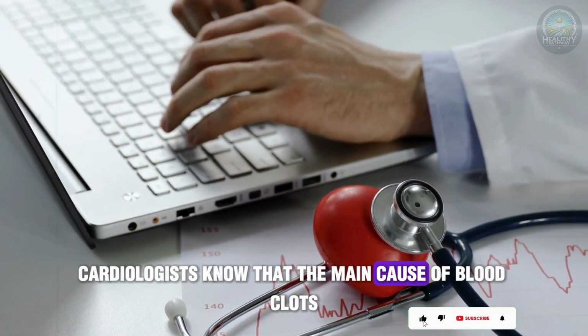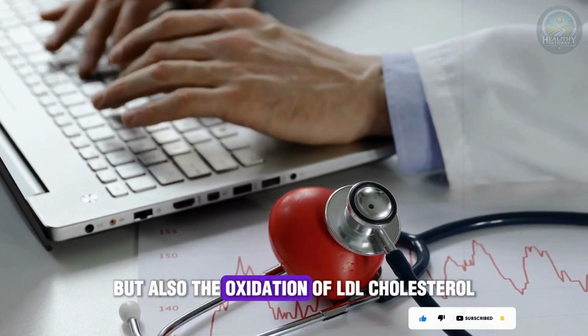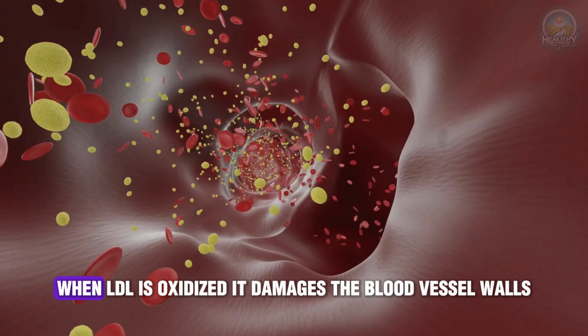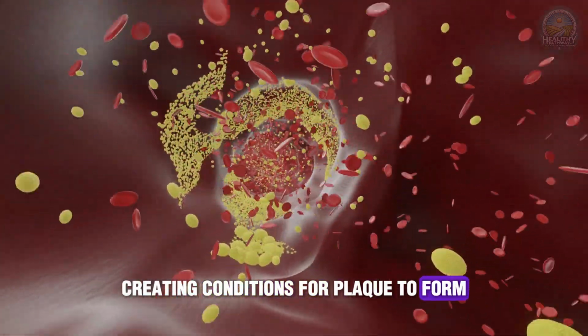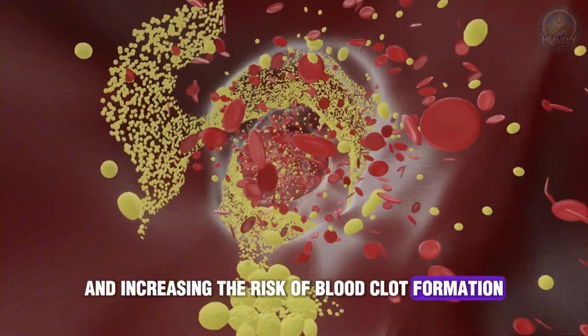Cardiologists note that the main cause of blood clots is not just the aggregation of platelets but also the oxidation of LDL cholesterol, the bad cholesterol. When LDL is oxidized, it damages the blood vessel walls, creating conditions for plaque to form, narrowing the arteries, and increasing the risk of blood clot formation.